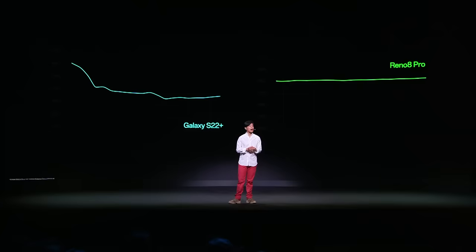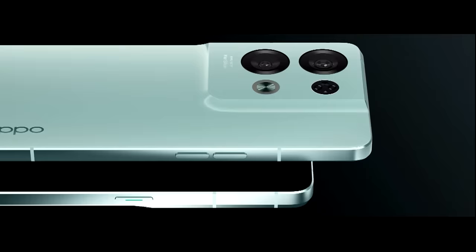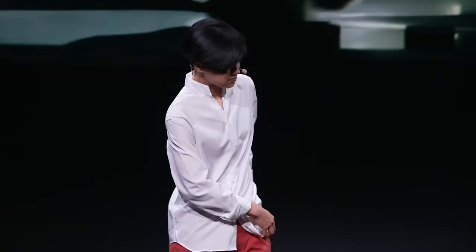This phone is powerful inside, and it is also elegant on the outside. The back panel is created from a single piece of glass for an incredibly elegant look. And to achieve these levels of craftsmanship requires a highly precise heating, molding, and eight-step polishing process. Let me show you.